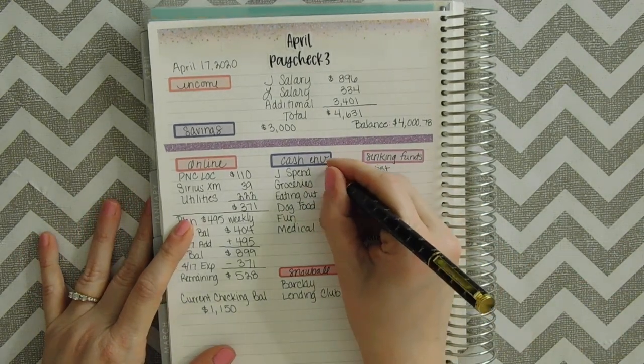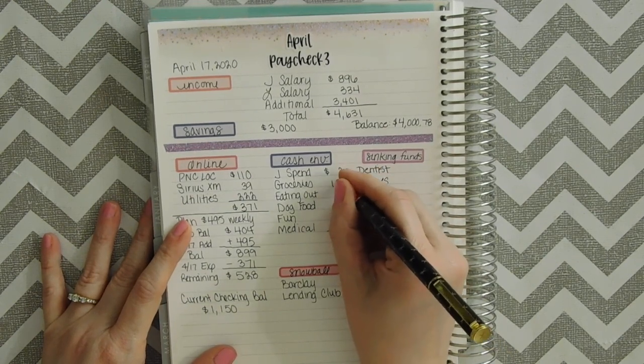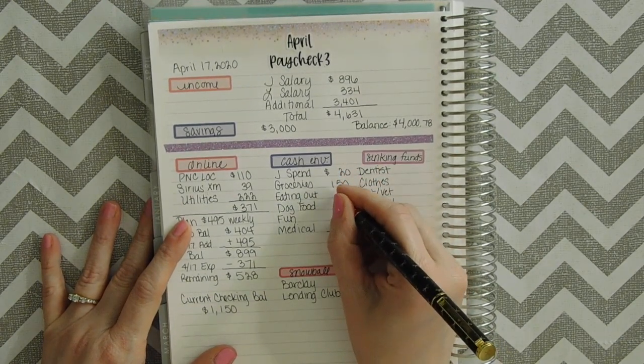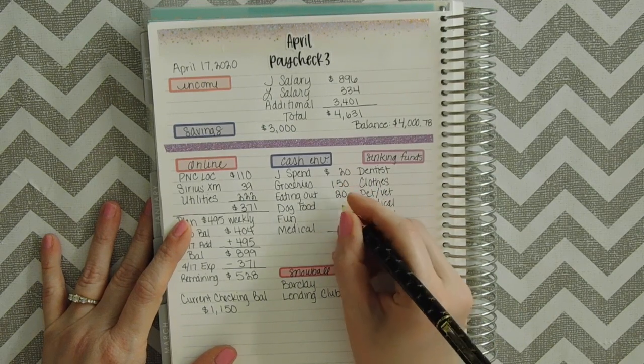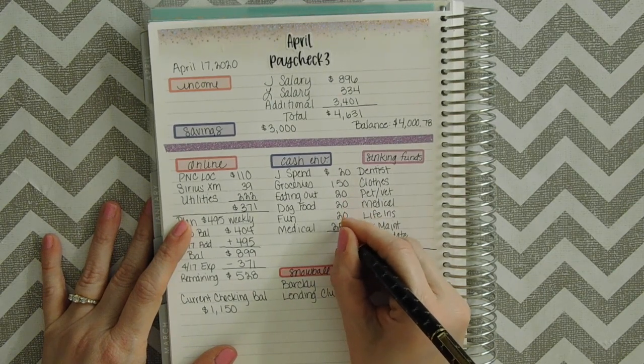Cash envelopes: Jay spending gets 20. Groceries gets 150. Eating out gets 20. Dog food gets 20. Fun gets 20. And then medical gets 25.